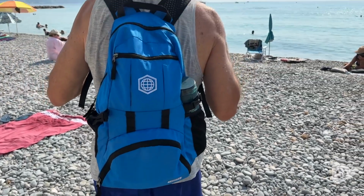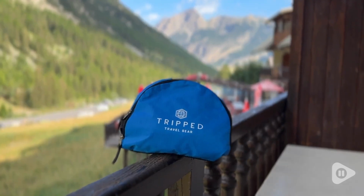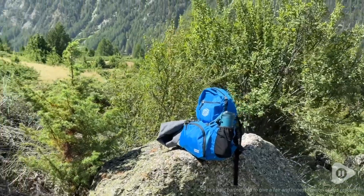So mountainside, beachside, and everywhere in between, this lightweight travel backpack gives you all the space you need with all the convenience you want without weighing you down.